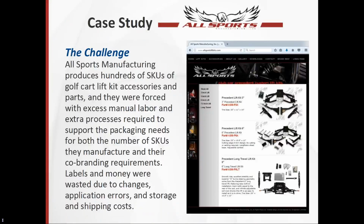This next slide, and I kind of messed up there, is a case study. So here's a real manufacturer who uses a digital printer. They had hundreds of SKUs that they didn't ship very many of. And so that was just a brown box with a label on it. And their high volume was professionally printed, 4-color boxes and everything.